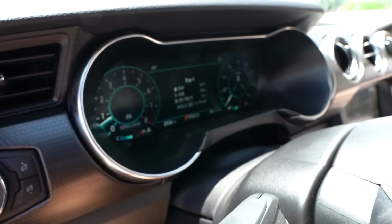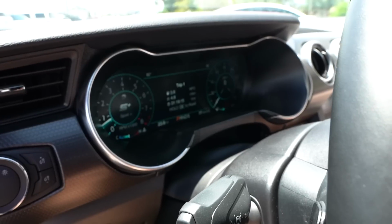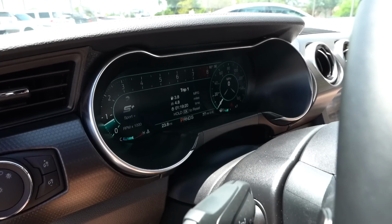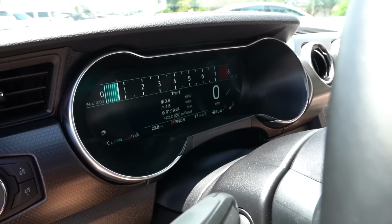I really love the graphics. If you go through the different modes, watch this. This is cool. So we're in normal. We go to Sport Plus. See how it changes the tachometer. I do it again. We're going to go into track. Now you have the tachometer across the top.